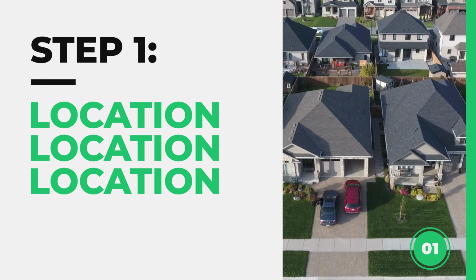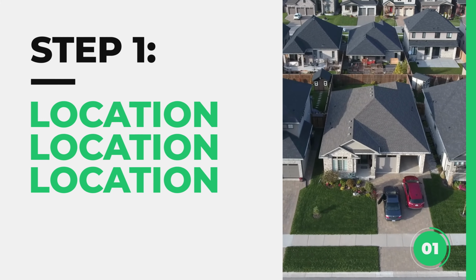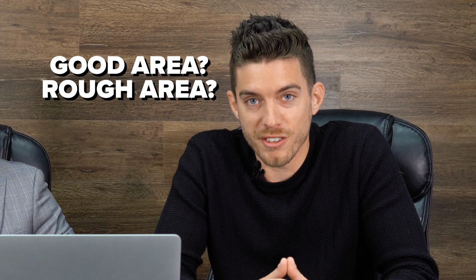One, you want to know what the rent is in the specific area, because if you're going to be buying a house in that area that you're going to rent, you want to know what you can rent it for. The other part is you want to know if it's a good area, not a rough area, because that will affect your tenant profile. So make sure you understand your location.